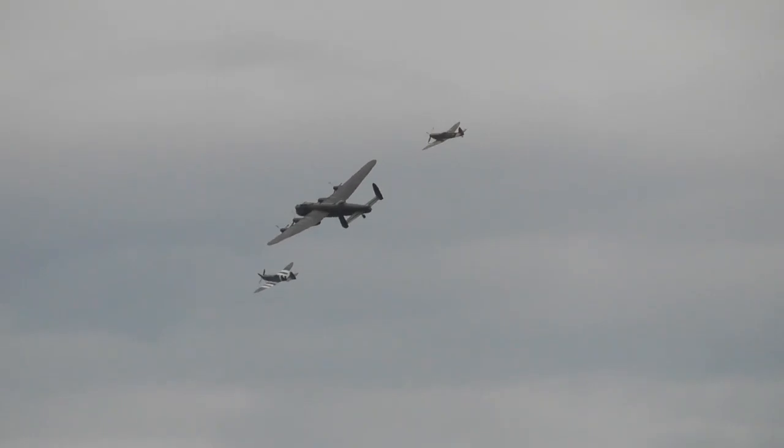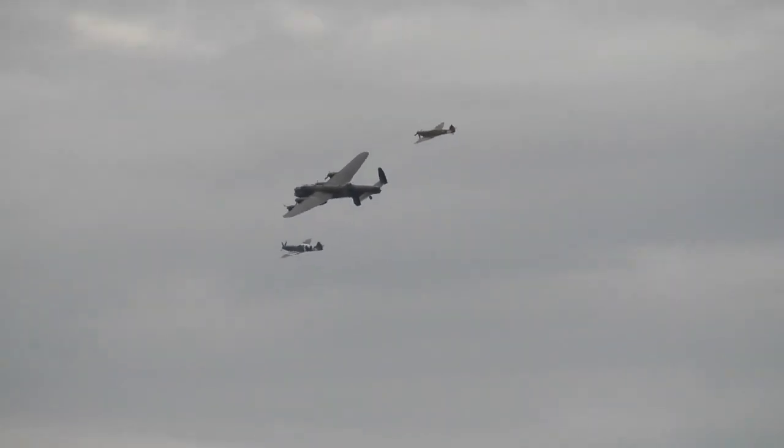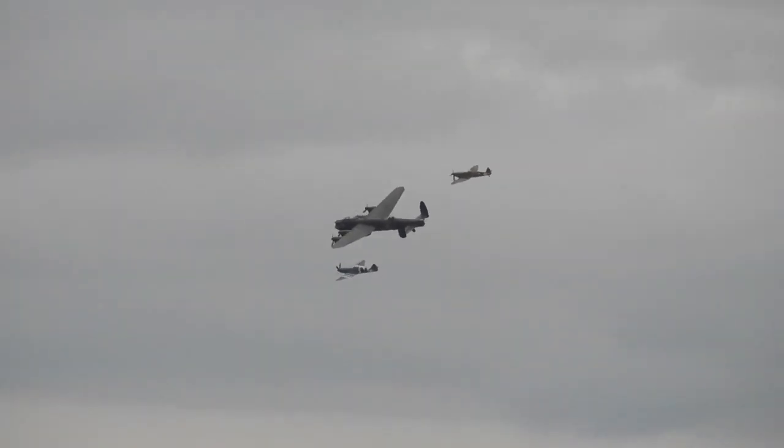Here we see them peel round for a 270-degree turn. The Lancaster will run through, the fighters will break off at a crowd 30.